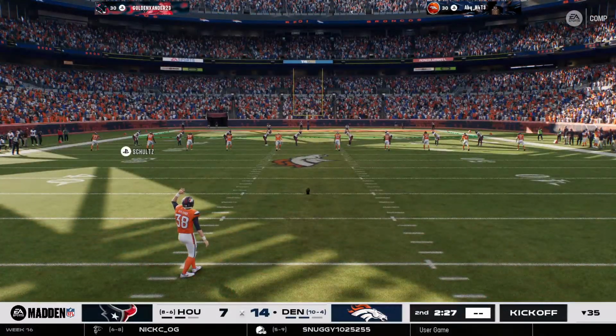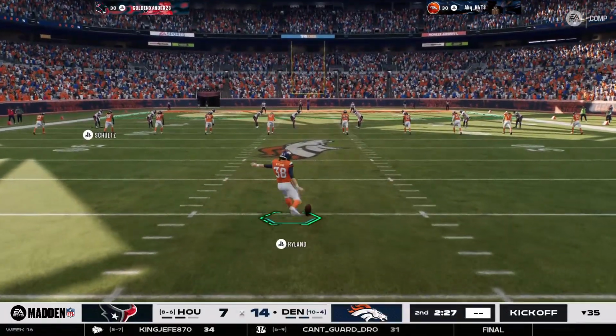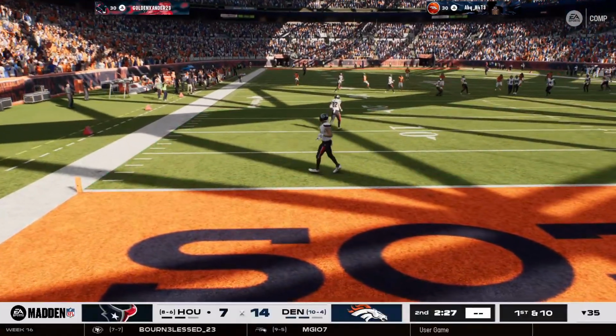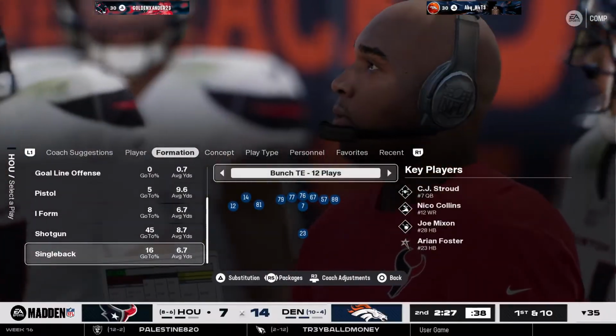Chad Ryland to kick off. All set now for the kickoff. Ryland with the honors. And that one bounces through the end zone for a touchback. At their own 35-yard line.